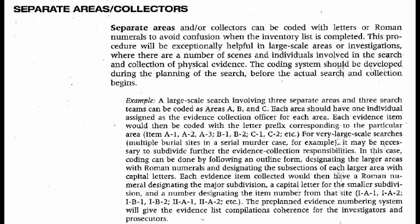Separate areas, collectors. Separate areas and/or collectors can be coded with letters or Roman numerals to avoid confusion when the inventory list is completed. This procedure will be exceptionally helpful in large-scale areas or investigations where there are a number of scenes and individuals involved in the search and collection of physical evidence. The coding system should be developed during the planning of the search, before the actual search and collection begins.